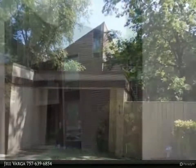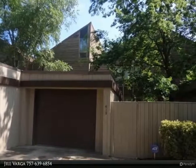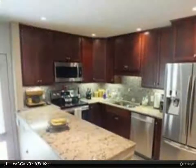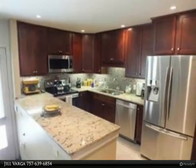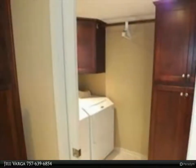Adorable 3-story townhome in the heart of Ghent in Norfolk, with a 3-level, 3.5-bath home. It uniquely features a state-of-the-art kitchen with stainless steel appliances, fridge, stove and dishwasher, and a laundry room area off the kitchen with washer and dryer and storage space.